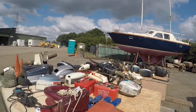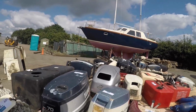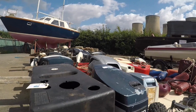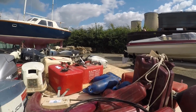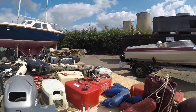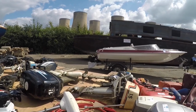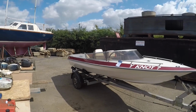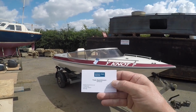There's a lot of narrowboat bits and bobs here. I'll try and show the lot numbers. I'll let this tractor go by first. There you go, that one, lot 70, lot 71, lot 95. All these are online, lot 96. Fenders here. A lot of outboards. Steering cables. And then go online, either tap in Redhill Marina or this card here, Industry Asset Services.